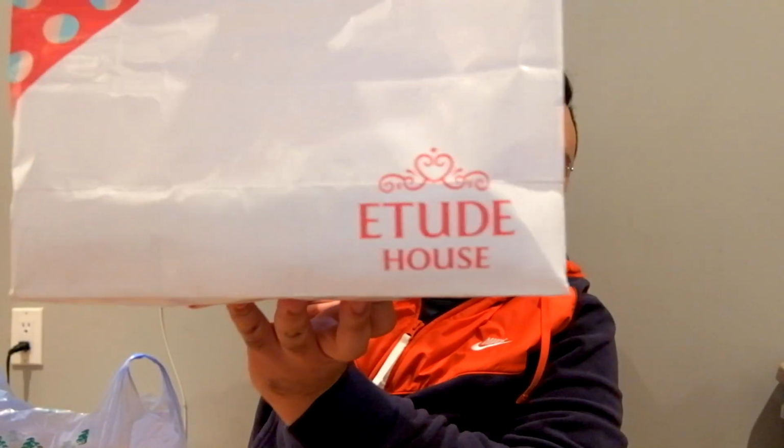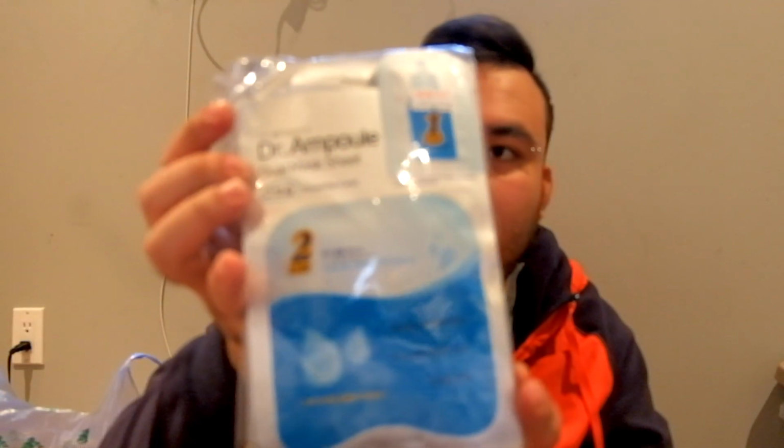Moving on, let's do the Etude House. Ta-da! So what I got from Etude is there's like 10 Dr. Ampoule sleeping mask. They said that this is their best seller. You put the serum first in an ampoule and then put the sleeping mask. So there's actually like 2 variants of this one that I got.